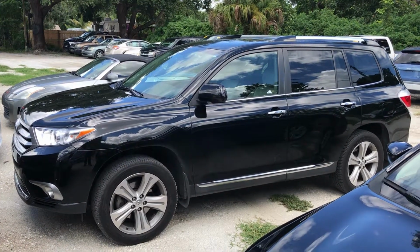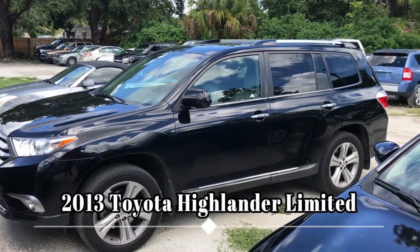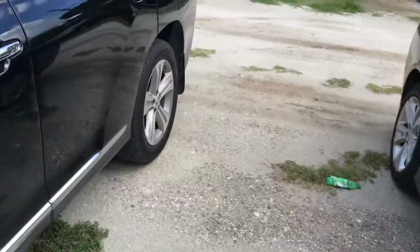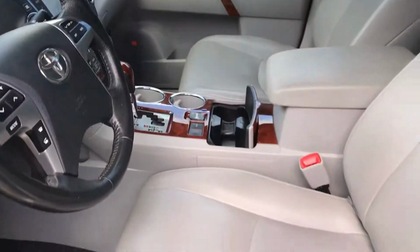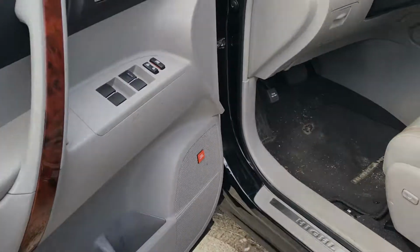I just took in this beautiful 2013 Toyota Highlander. It is black. This is a limited model, so it's going to have the nice premium aluminum alloy wheels, fog lights. This particular vehicle is equipped with Bluetooth, backup camera, and does have navigation as well. Heated front seats, full leather seats, power seats. This does have the JBL premium audio in it as well.